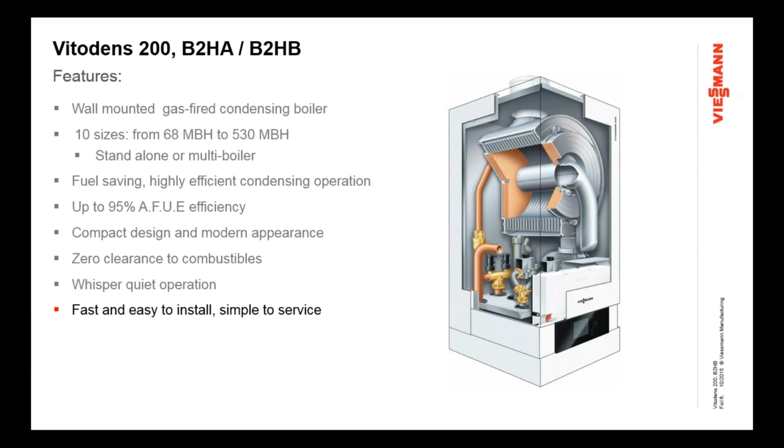We have quick connect plugs. We have quick connect fittings. We make all the components accessible. The heat exchanger for service and cleaning has a swing door so you can get at things very easily. So it really makes your life easier, both installing and servicing. And lastly, we offer all kinds of venting options, which I'll elaborate on at the end of this presentation. So lots of great features in this product.